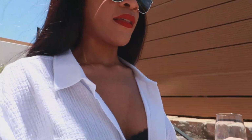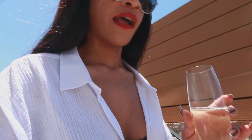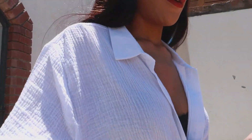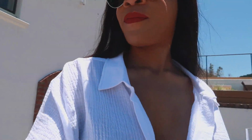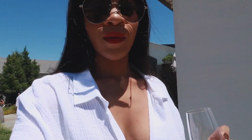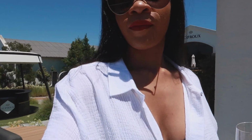The lighting is dark. They're not actually doing proper tasting because of the lockdown regulations, so they're just doing the non-alcoholic ones. So it wasn't like a proper thing. It's not what we were hoping for, but it's fine. We're literally the only people here. It's okay though.